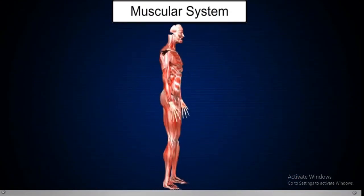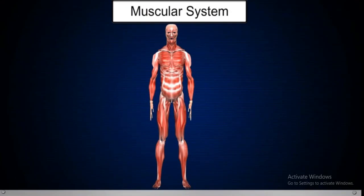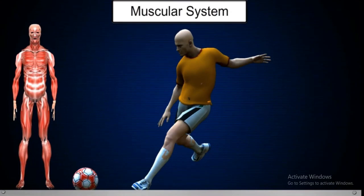Now, can you guess what the muscles in our legs help us to do? The muscles in our legs help us to walk, run, and play.